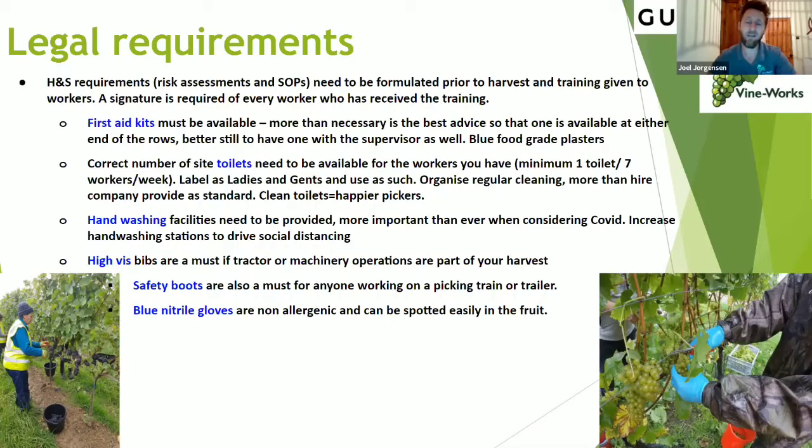And then particularly relevant this year with COVID-19, you want to organise regular cleaning and sterilising, ideally between each use, but that might not always be feasible. But in general, of course, a nice clean toilet, everybody will appreciate that, and generally a happy harvest team is a productive harvest team.